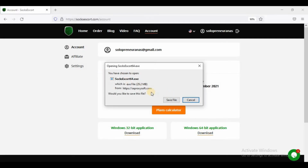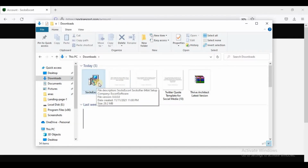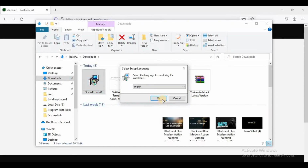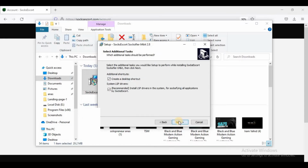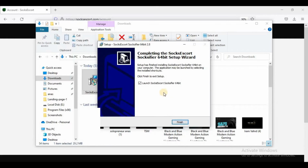Alright, so as you can see, first of all, I have to download this particular folder. So let me click on save file. So as you can see over here, here is that software. You have to click over this because you have to complete the installation. Okay, so I'm explaining you in detail so that your work can become easy. And then choose the language, and then choose the file location and click on the next button, and click again on next, and then click on the install now button, and now you can simply untick this and click on finish.